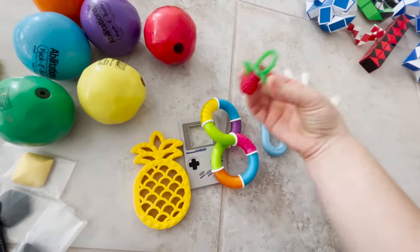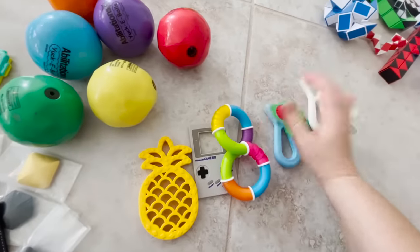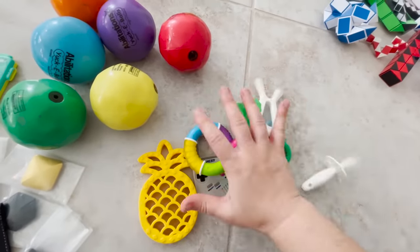And look how cute this chew toy is. It has like little nubs on it. Okay, but yeah, those are like the baby toy ones that are still satisfying.